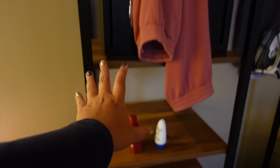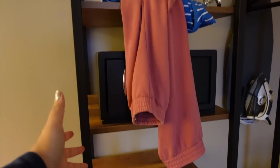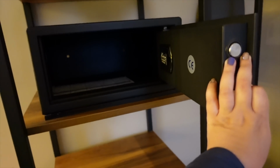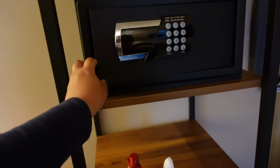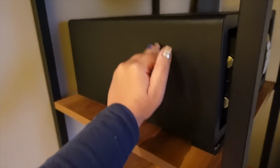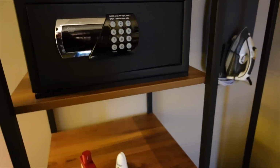Next to that area you have this little case of things. Sorry about my trousers. This is a safe. Again, almost every hotel has one of these. I haven't used it, I'm not gonna lie, but it is good to have one, and it's quite a big one, so if you wanted to put your laptops or anything, this could probably fit multiple laptops. So yeah, very convenient, but as I said, I've not really bothered about it.